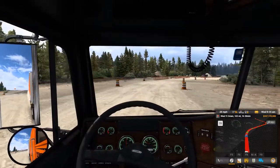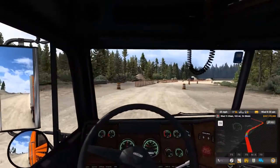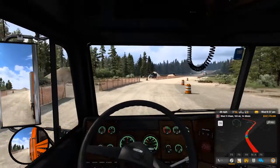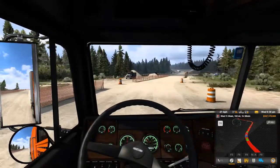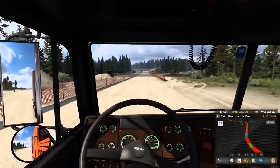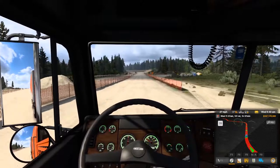Oh, nice. It turns to dirt road, like they tore all the asphalt up. I can't say I've ever seen a road that was completely torn up that they just let you drive on, but it's pretty cool. Definitely different.